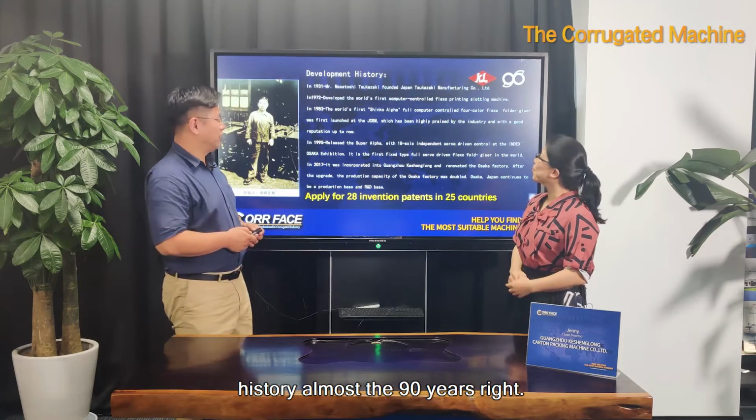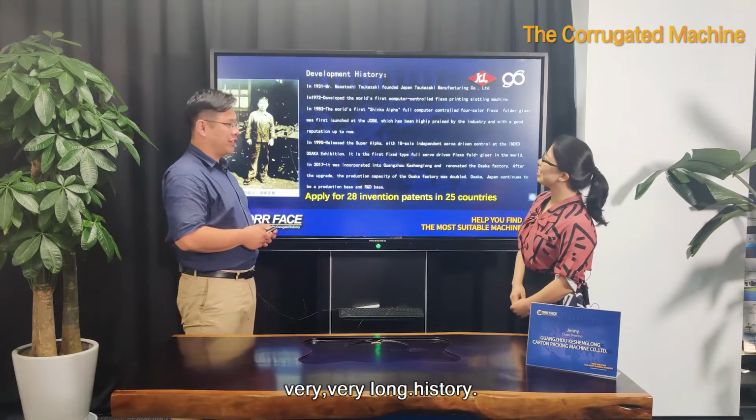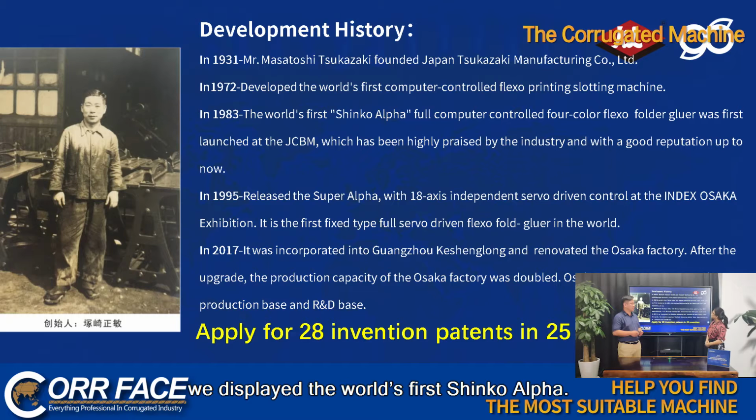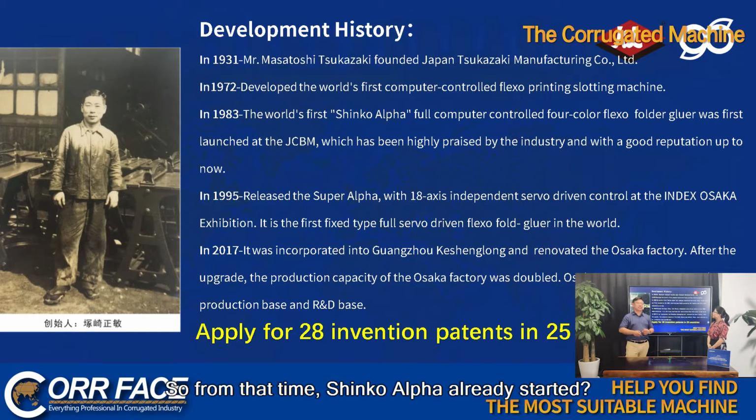So till almost 90 years, right? Yes, a very, very long history. And also in 1972 we developed the first computerized flexo printing machine. In 1983 we displayed the world's first SHINKO Alpha. It's a full computerized, full color flexo for the glue. So from that time, SHINKO Alpha already started. The name with the SHINKO Alpha, right?